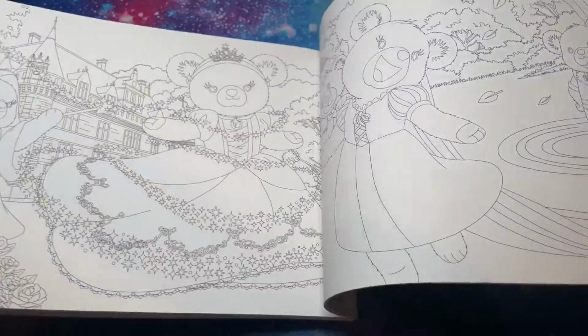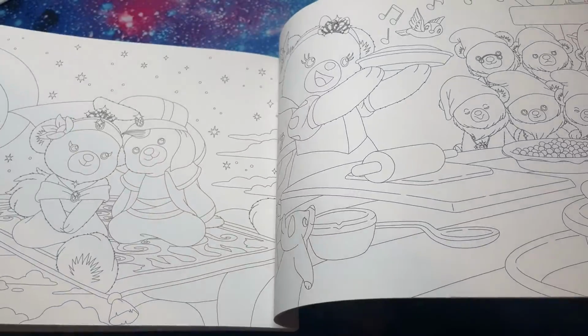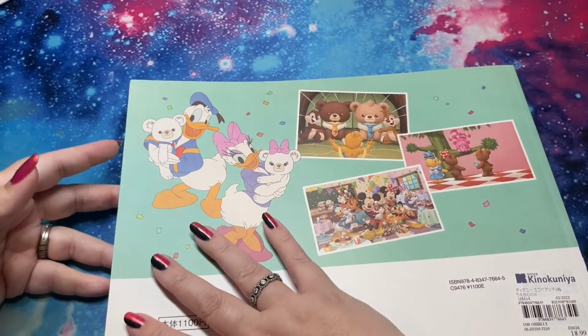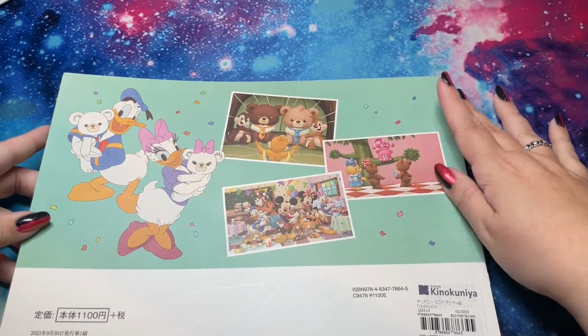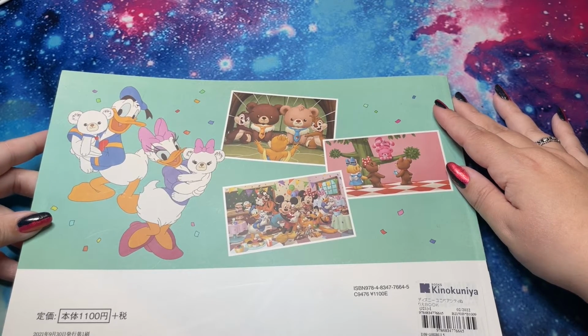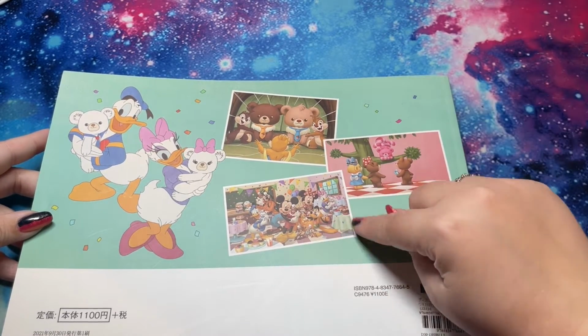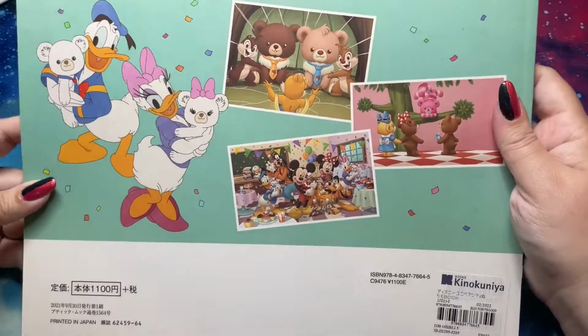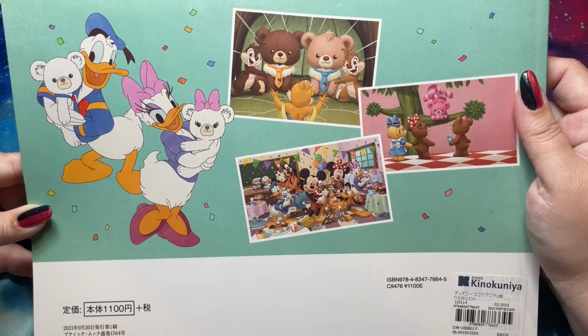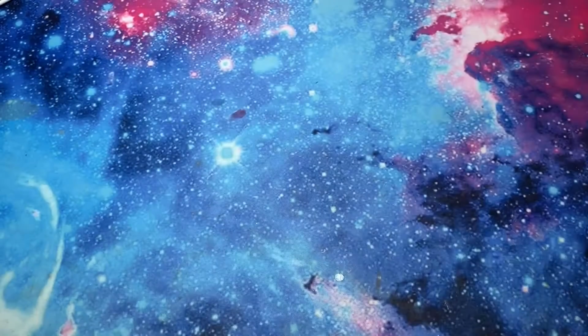So I don't know if I'll ever color in this. I just love it so, so much. I am desperate to get some of these bears in real life. I've tried to buy them on Amazon Japan and they don't really have them. And then the Japanese Disney store will not ship to the US, which is unfortunate. So I gotta figure out some way, but I love them and they're so cute. So that's that on that. University.